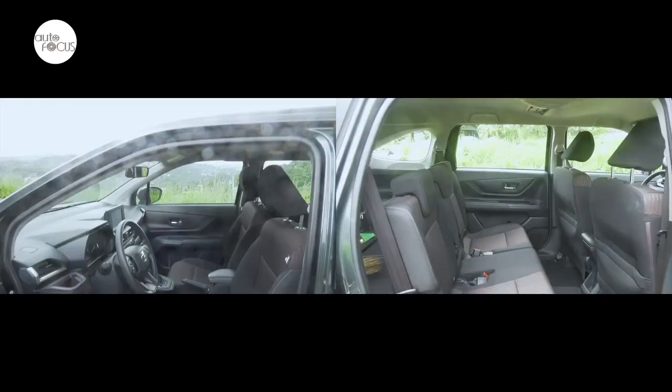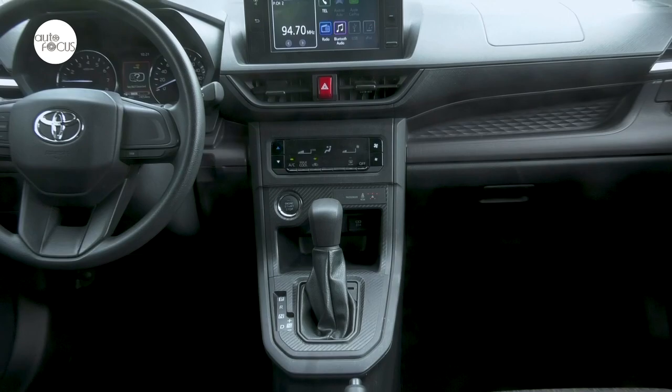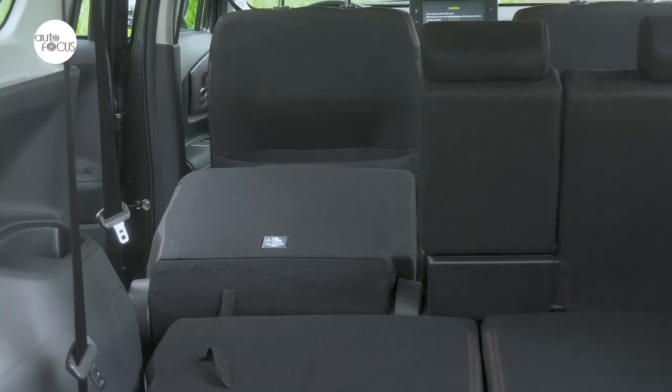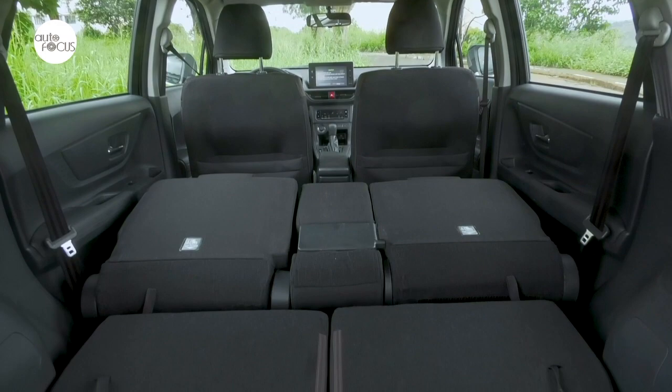The Avanza G CVT comes with keyless entry and push-button start. The cabin is now much roomier than its predecessor. Two-tone fabric upholstery makes it homey despite the carbon fiber accents. Both front seats slide and recline, while the second row seat for three slide, recline, and tumble to provide what Toyota calls long sofa mode. That means it tumbles flat. The third row seat for two also tumbles flat to provide the same long sofa mode.